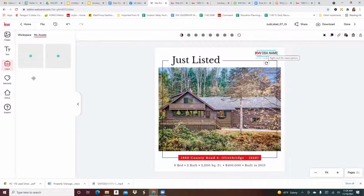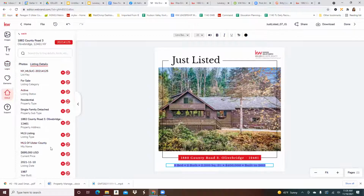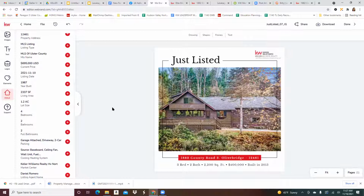Up here, this is the logo. It automatically brings me over to the logo. I want this logo on there, swapped. This one you have to type in just because it's not formatted that way, but you could type in the information here, or you could delete this block and go back under here, hit add, and then drag the information down. All right, so it's very, very simple.